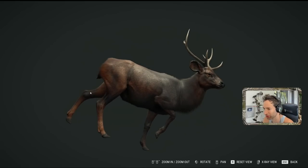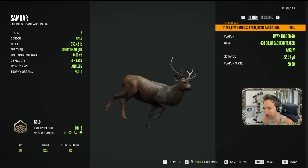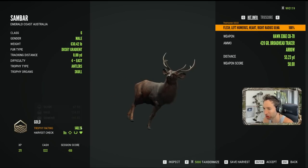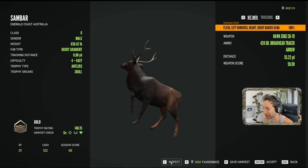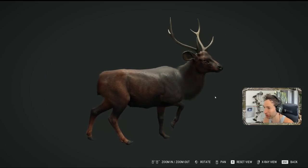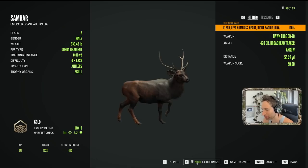And I love the color of this as well. I'm not sure what color this is. It's a dusky gradient. He weighed 630 pounds. Holy, a 140, and we need 166 to be diamond. So he's only like 20 points off. That's a pretty good one. That's a really, really good one. As a matter of fact, I think we'll probably get him mounted, especially because of the fact that we took him down with the bow as well.